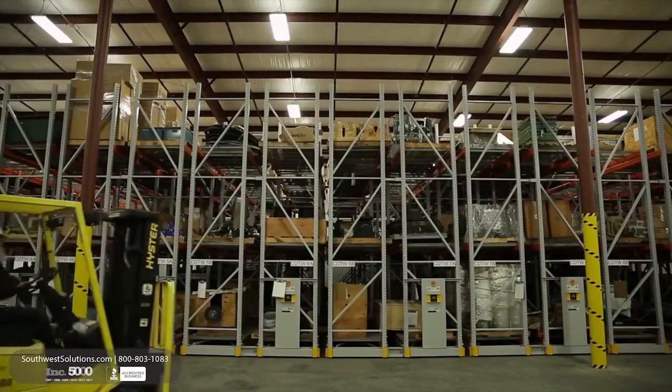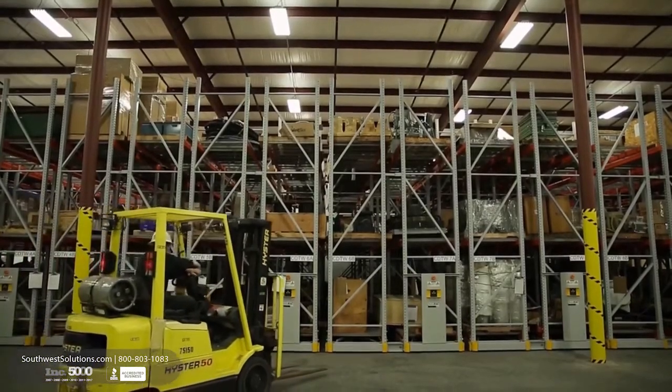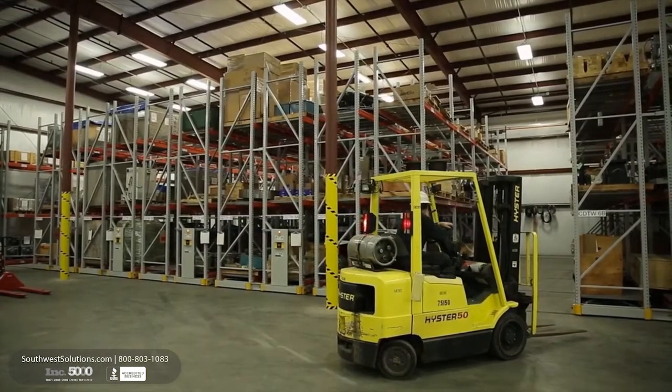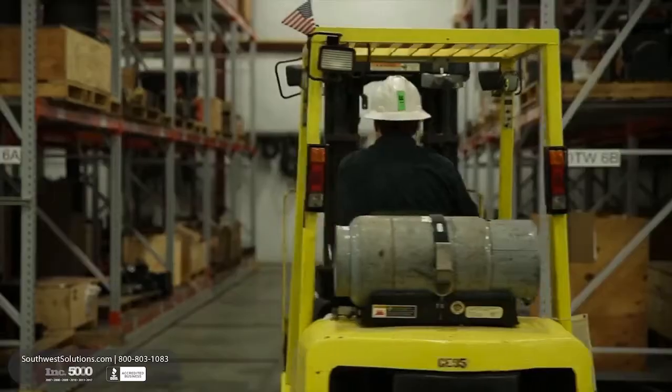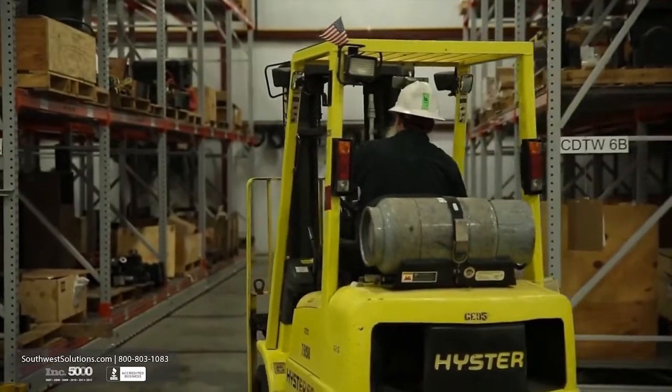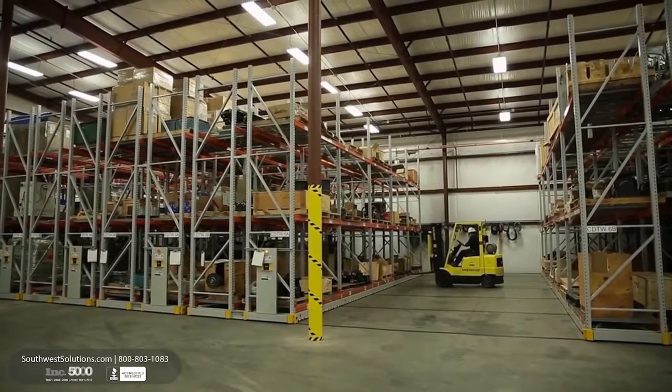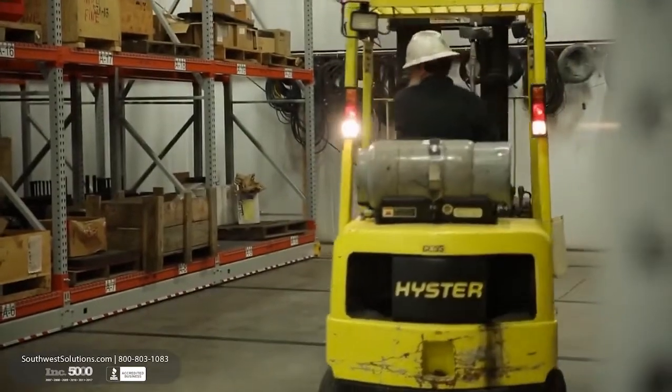If you're looking for a one-to-one relationship with a pallet or something like that, you can have access to it in a matter of seconds, which is totally different than most other products that can still give you that one-to-one relationship, but the footprint is expanded dramatically. The best part about it is still having a 14-foot aisle, so you don't have to worry about forklifts.